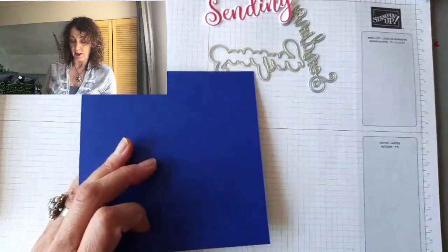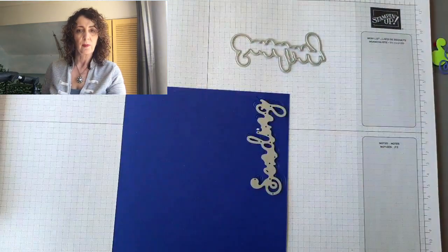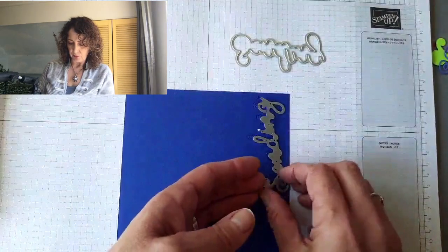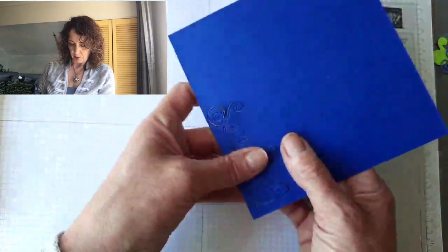And what this is now handy for is I'm going to take this die and cut it out and then it'll stick on here. So let's do that for a second. So what I've done now is I've run that through the die cutting machine, and now I have it here. Just going to pop that out.